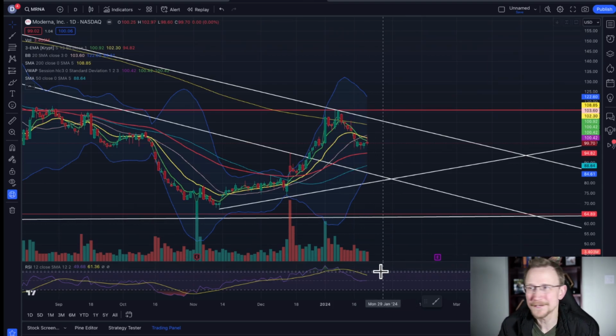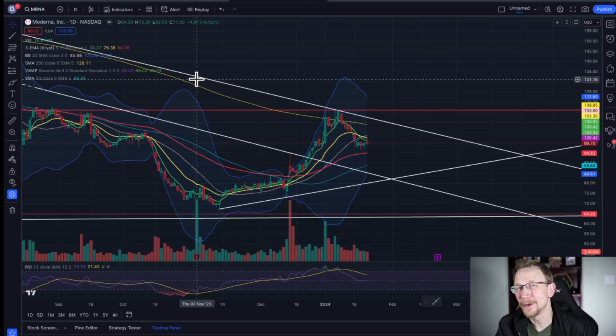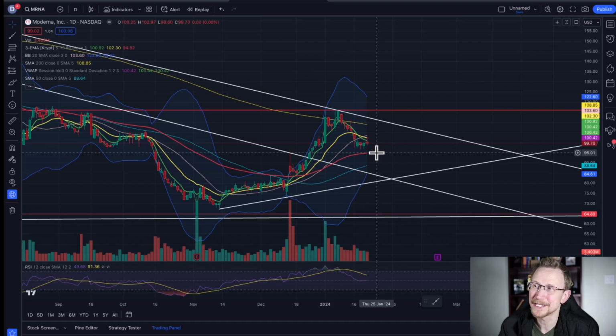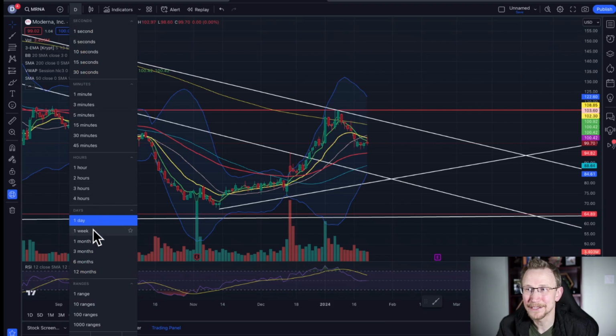Some things that we want to watch for: the RSI right now is rocking right along 50 on the daily chart. We want to move that back up above 50 to see that bullishness come out, and we also don't want to break down below price-wise this 50-period EMA, which right now is at about $95 per share. So we want to watch for that momentum to give that signal that it's time to jump in.